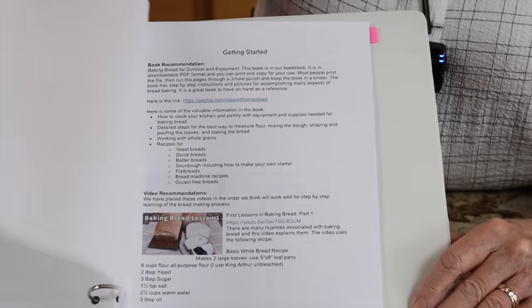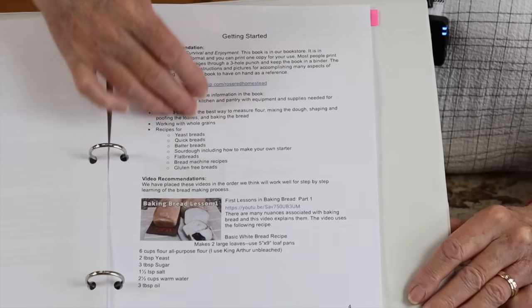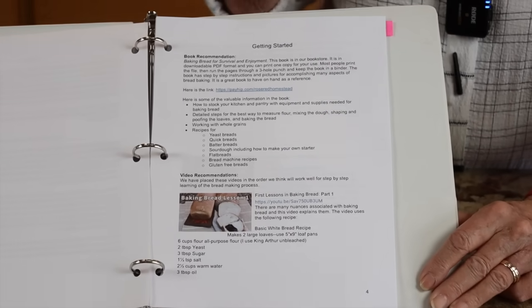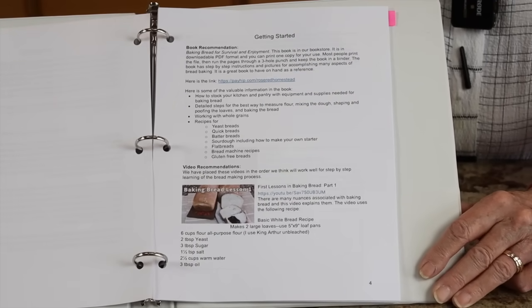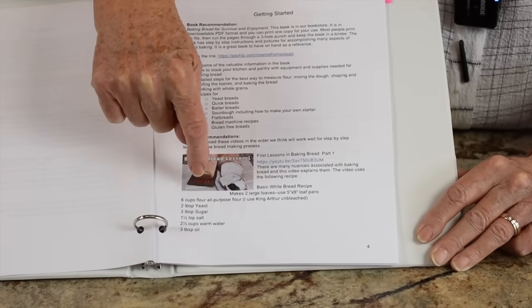It has a one-page introduction, and then we get right to it. So this is how you get started. And this talks about our bread book that is available in the bookstore. And then we go into videos, and I have hand-selected those videos that will take you through building your skills with bread baking. There's a little commentary. You click on the link to watch the video yourself.